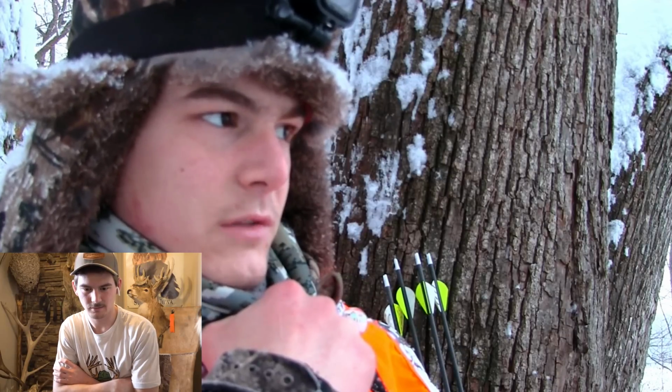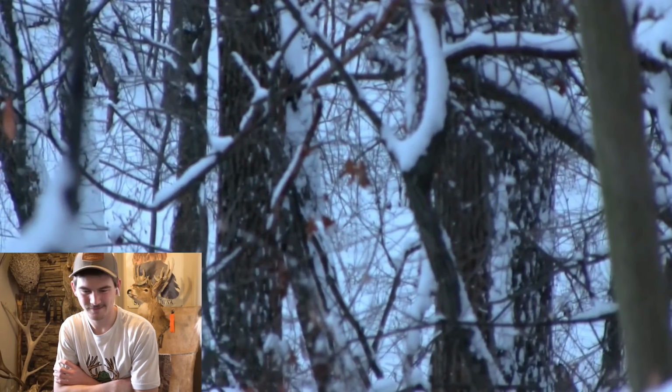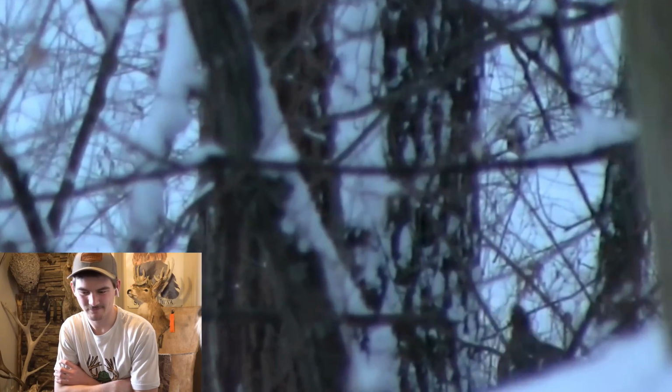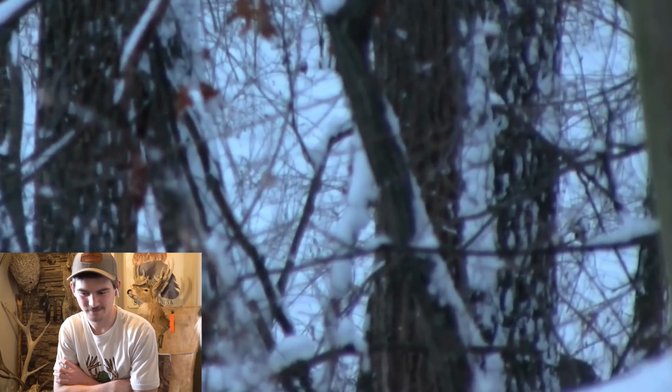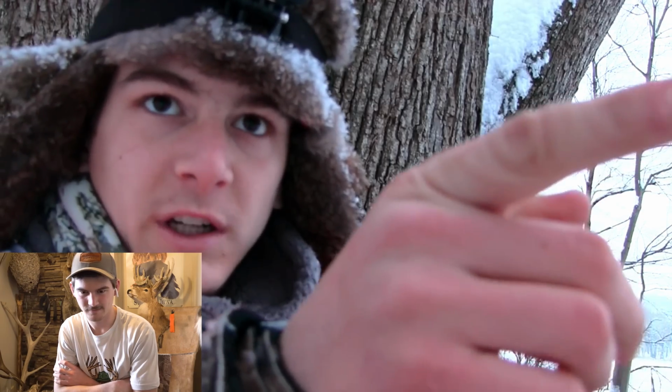Well, just had a small doe come running out of the other side of the field. I was hoping she was going to run clear across here, but then she cut in about 100 yards in front of me. At least I got to see something. Hopefully something else comes out here. That doe actually did work around, clear around here, and I didn't see her until she was right over here.